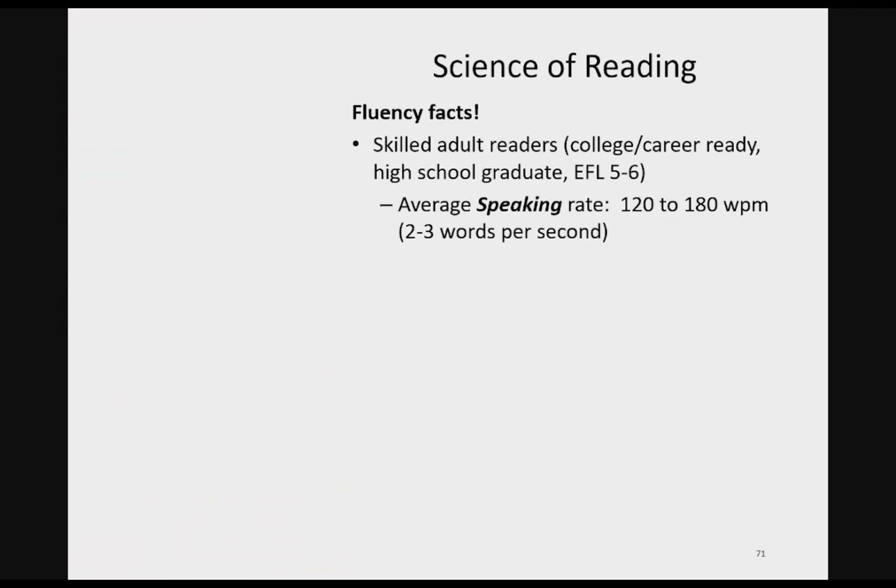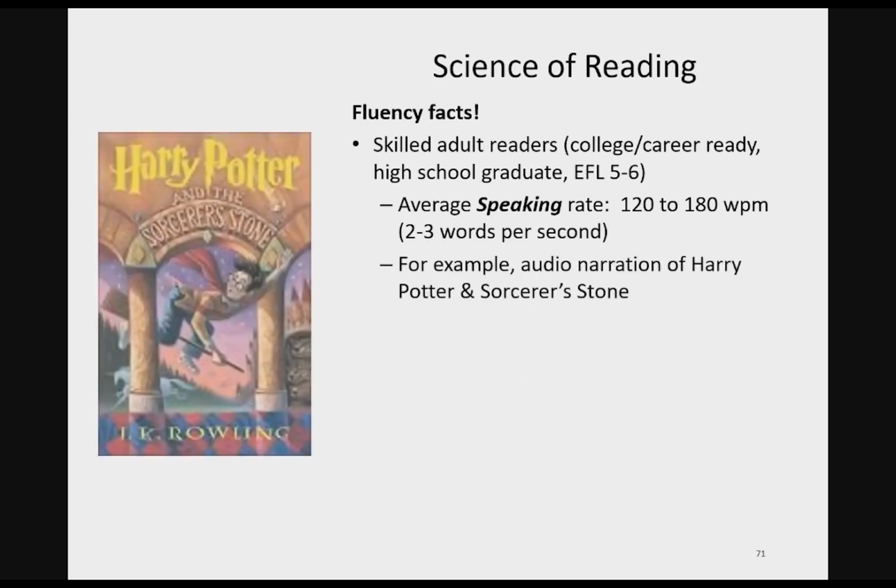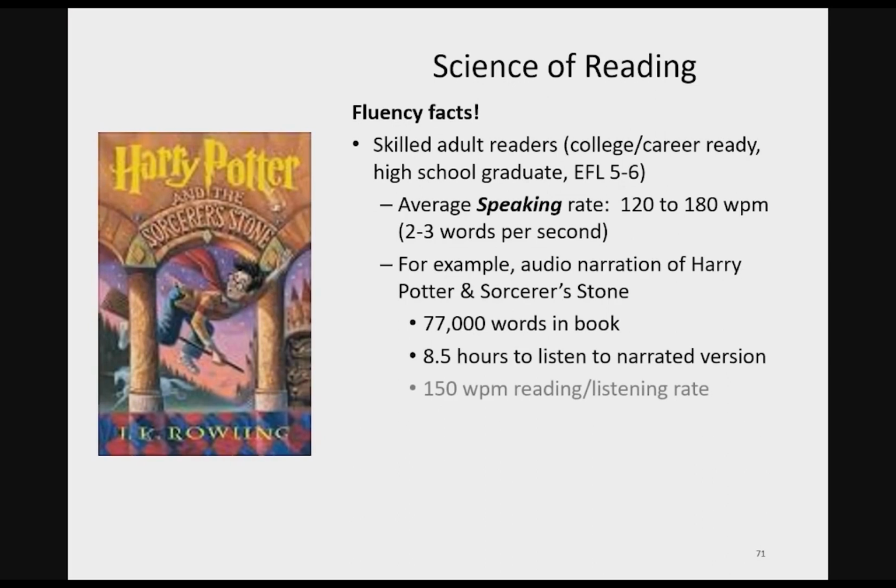So, skilled adult reader, college or career ready, high school graduate. Average speaking rate, I'm speaking to you at 120 to 180 words per minute. Something like 2 to 3 words per second. So for example, if you were listening to the audio narration of Harry Potter and the Sorcerer's Stone, 77,000 words in the book, 8.5 hours to listen to the narrated version, about 150 words per minute listening rate.